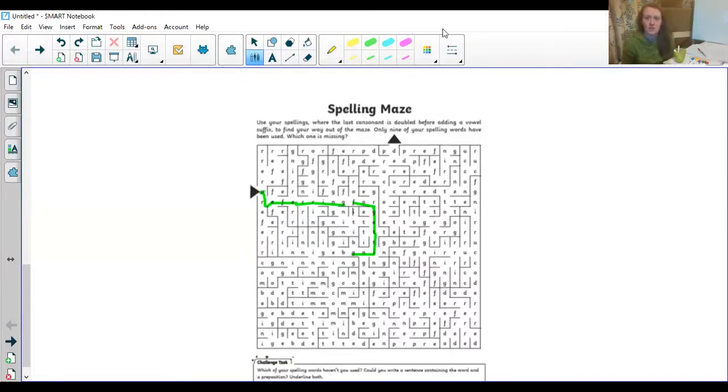So there's lots for you to get on with. Let me just stop that share so you can see all of me. So spelling practice this week: spelling boom, rainbow words, word search, and the spelling maze, which I think seemed really difficult. It was harder for me because I was trying to do it on the computer, but very difficult. And then you've got a sentence to write if you complete the spelling maze as well.